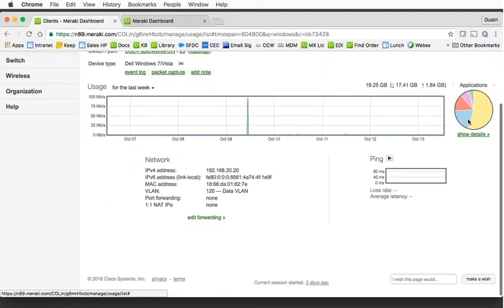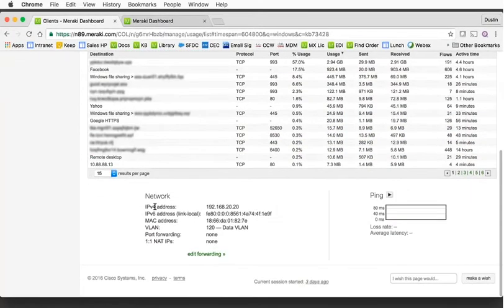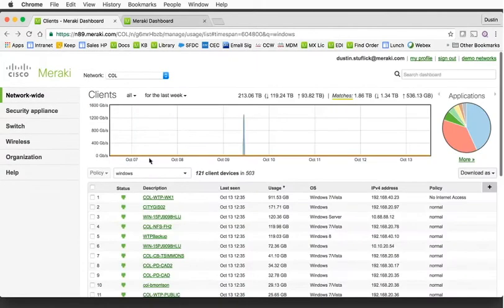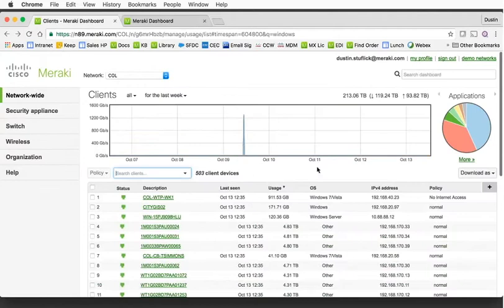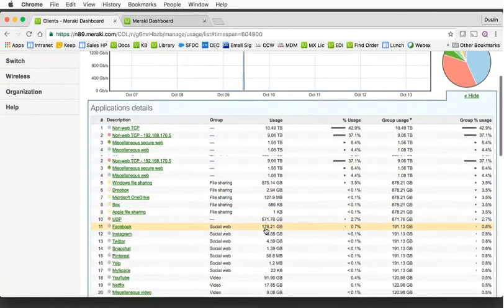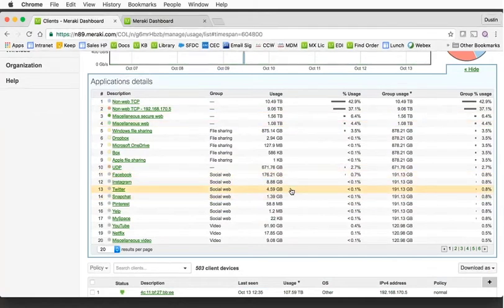Not a ton of data here, but as we click into the applications, you can see exactly what this user is doing. You can see this person spent quite a bit of time on Facebook, it looks like, so Josh may want to go have a chat with them if Facebook's an issue. But it's easy to jump into a single user, and if you don't want to look at a single user, you can look at applications across the whole network here. So we can see exactly what applications are being used by the City of Laurinburg, how much they've been using them.